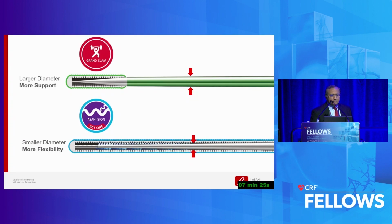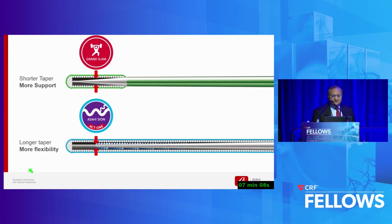So, flexibility and support. The larger the diameter, the more supportive. This is a very commonly used supportive wire to deliver devices down, the Grand Slam. The smaller the diameter, the more flexible. This is the Runthrough, and I'll talk to you about what Act 1 is in a minute. There's also shorter taper and longer taper. The shorter taper is really more for the supportive wires, because you want the bulk of the wire allowing devices to traverse, and the longer tapers are more flexible wires.